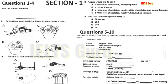I'd like to send some flowers and some chocolates. Okay, I'll just get the computer on. Right. Can I just take your details? Yes, certainly. Your name? Angela Love. Angela Love. And your address? 144A, Orchard Heights, Marsh Drive, Edinburgh. Right. And the postcode? I don't know. I'm just... Oh, it doesn't matter.